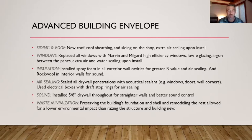The windows were all replaced. We used Marvin and Milgard windows, double pane windows with low E glazing, and we did extra air sealing and flashing when they were installed. They were a U value of about 0.27 to 0.3, not over the top because we did not do triple pane, but they were much more efficient than they were before.